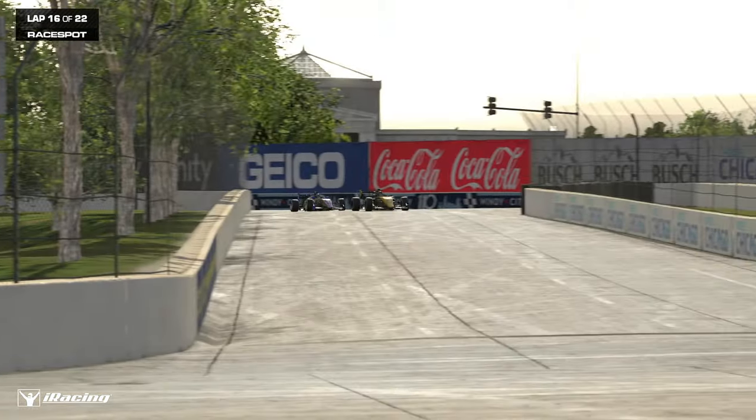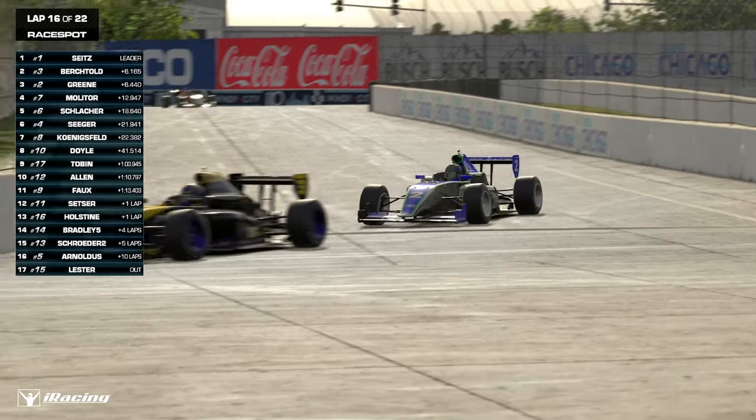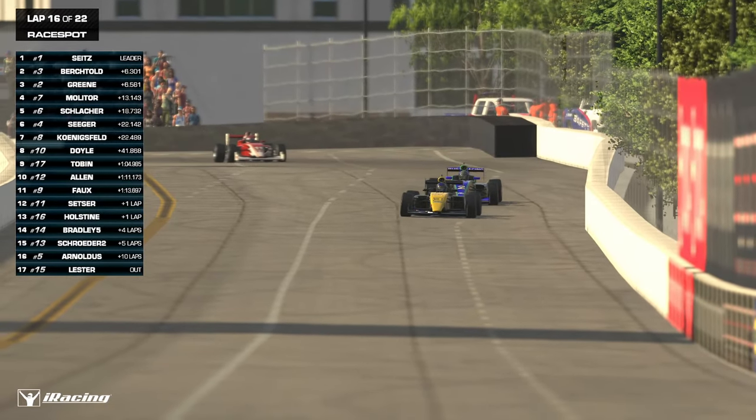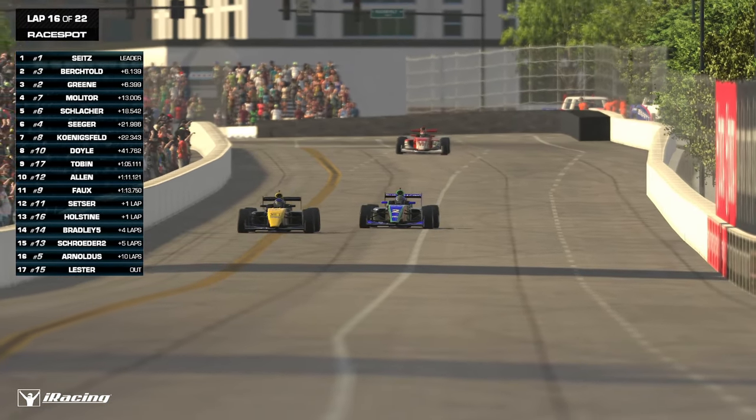You have a car stopped on course as well. David Bradley is stopped on course at the moment, just sitting between turns two and three. He hasn't crashed, he's just been slowing down, and he's been sitting there for a while now.